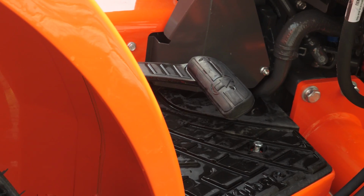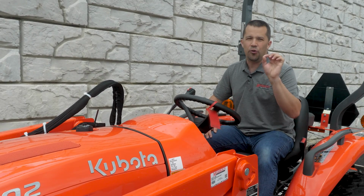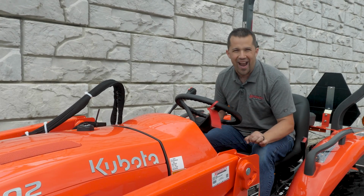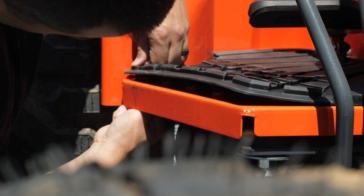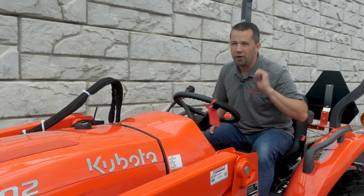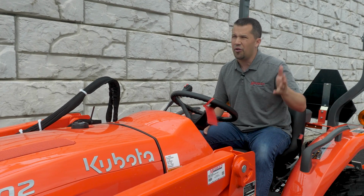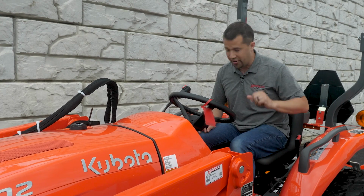So this machine used to have a metal floor pan. It now has rubber floor mats sitting on top of it. If you have one of the prior models, these rubber floor mats fit your older tractor. You can take these and fit them onto the L2501, 3301, 3901, L3200, and L3800. We have a separate video showing how that's done, and they're currently at a cost of about $150, $160 or so, so it's a pretty economical upgrade for your older tractor.